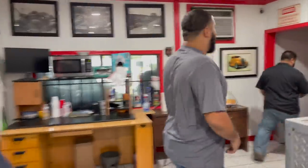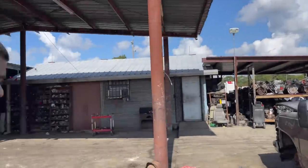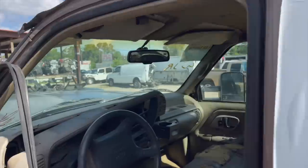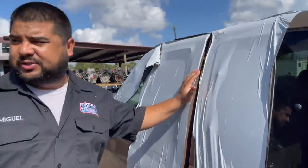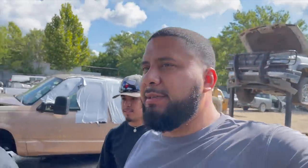Come on, brothers, we're checking out real quick. The guys are hard at work, you know? A lot of stuff coming in, bro. I've seen that you've been posting here lately a lot. About 30 trucks. Guys, if you are listening to him, he said he has about 30 trucks coming in over the next couple of weeks. This week, hopefully we'll be bringing them in.